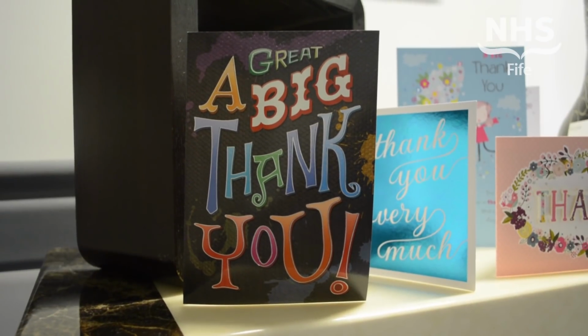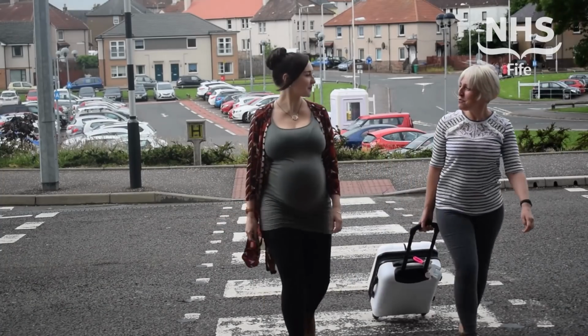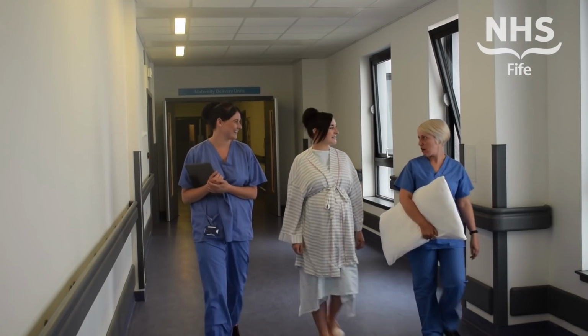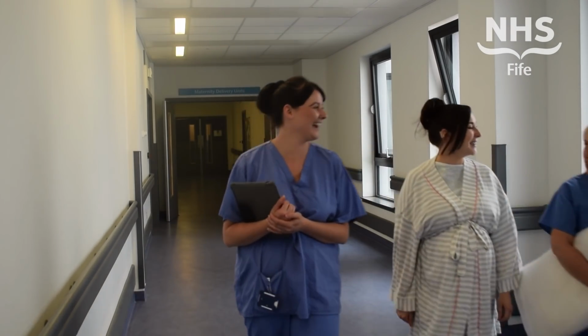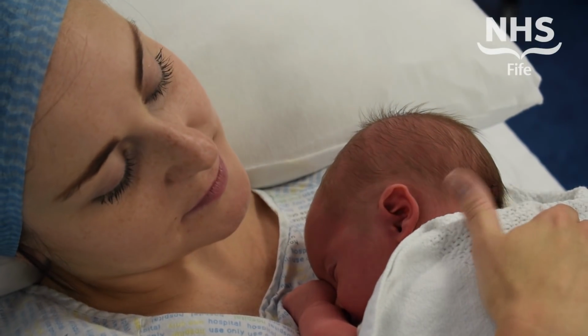We want our mums to go home feeling that they've had a positive experience. We want them to go home feeling that they've got adequate pain relief on board to go home and gently mobilise and care for their baby with a little bit of support from family and friends. We would like them to look back on their experience and feel that it was one that they had the information to deal with, and that they were well prepared for, and that information helped it be a positive experience.